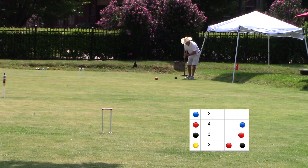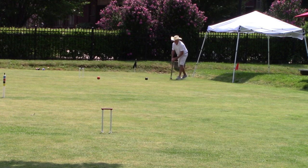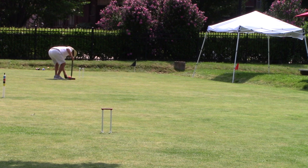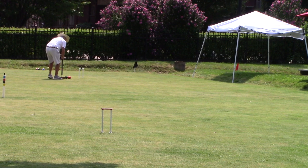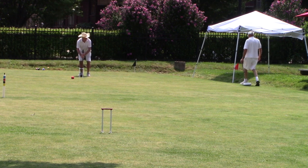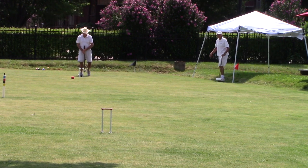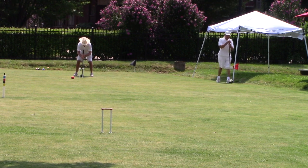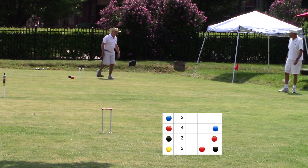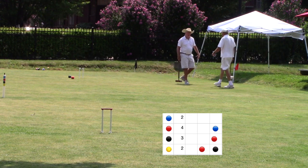I don't know whether the on-court board was wrong or Bob just didn't look, but black is clearly still dead on red. The opponent didn't figure it out, though, so he gets to play on, and the board keeper is not allowed to intervene. But no advantage was accrued from that mistake.